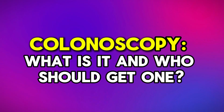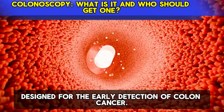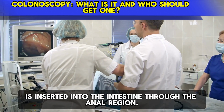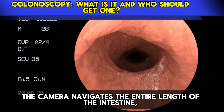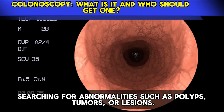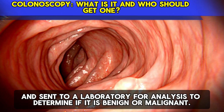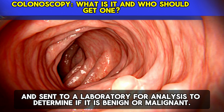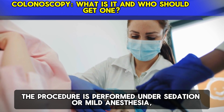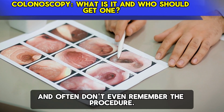Colonoscopy. What is it, and who should get one? A colonoscopy is a medical procedure designed for the early detection of colon cancer. During this procedure, a long tube equipped with a camera at its tip is inserted into the intestine through the anal region. The camera navigates the entire length of the intestine, searching for abnormalities such as polyps, tumors, or lesions. If a polyp is discovered, it is removed and sent to a laboratory for analysis to determine if it is benign or malignant. For the patient's comfort, the procedure is performed under sedation or mild anesthesia, so most patients don't experience any pain and often don't even remember the procedure.